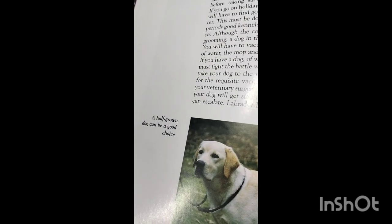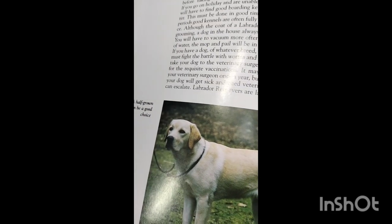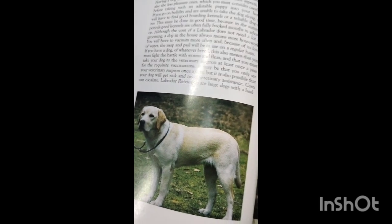So this is a half-grown dog, which can be a good choice to get as well.